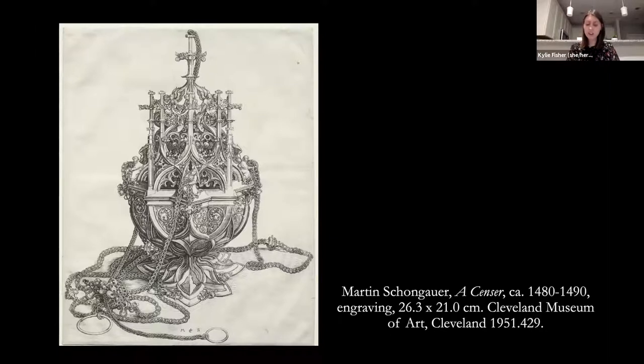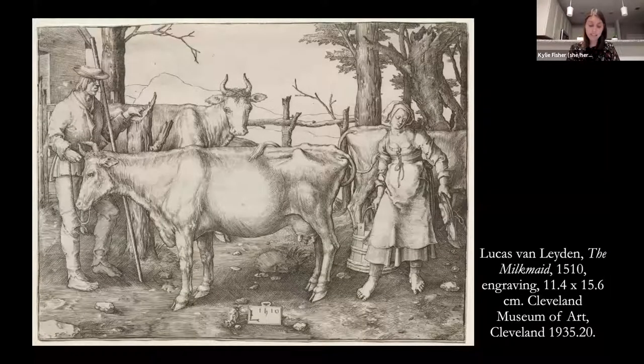Engraving enabled skilled artists to create richly detailed and stylistically varied compositions because they did not have to worry about their incised lines breaking under the pressure of a mechanical press, like with a woodcut. Netherlandish artist Lucas van Leyden's The Milkmaid demonstrates the versatile line work that is possible in engraving. Thin crosshatching is employed to render soft shadows along the body of the cow standing in the foreground. The lines' varied lengths, depths, and directions create a voluminous form that emphasizes the animal's anatomy.